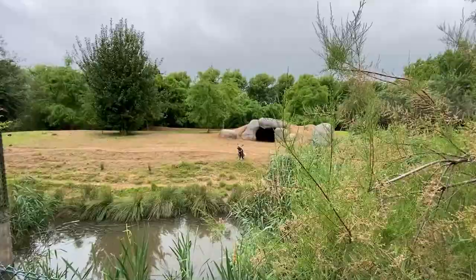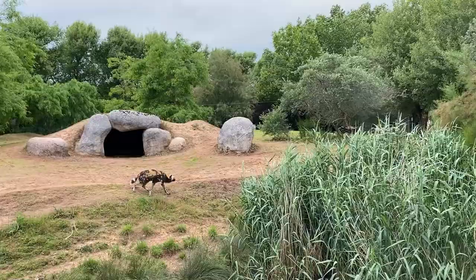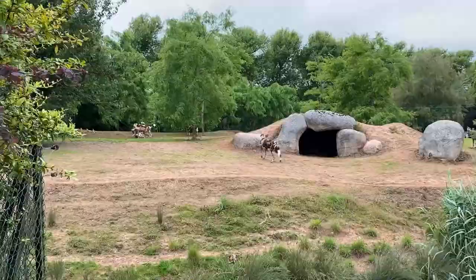So over at the painted dogs, it was actually really interesting to note, and this was the first place we saw this, some of the indoor areas are actually open. So some of the areas that you have to go through, which make up part of the pathways, they have opened the indoor areas. One of those, like I said, being the painted dogs enclosure.